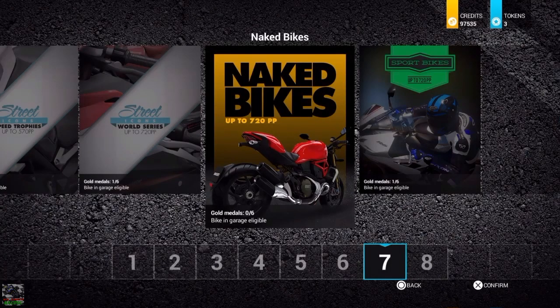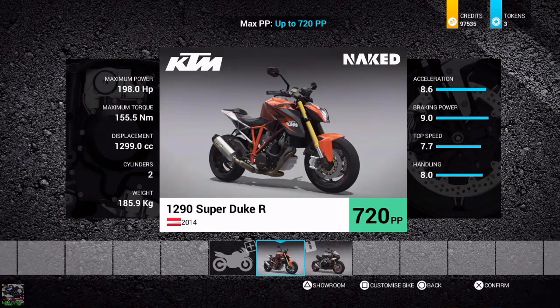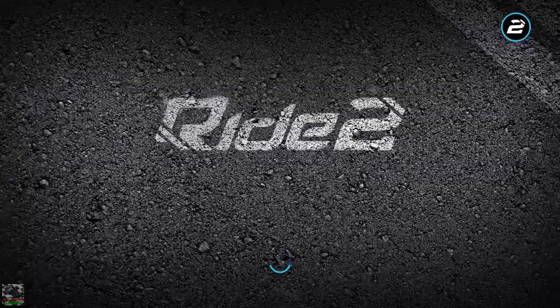Right, guys, up next we're going to try a naked bike. Now, I've had a few requests of people asking to do some more races on the big and powerful Super Duke. So we're going to race the Super Duke around Vallelunga, which is an awesome circuit, and just put it through its paces. Now, I've had to lower the performance points on this bike to get it to go into this race, because it was slightly higher than that, but hopefully it's still going to be pretty good. So we're going to take it into this race and see if we can get some more credits. So here we go.